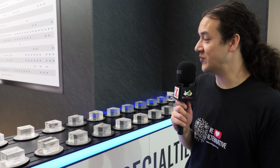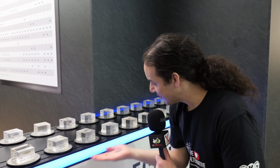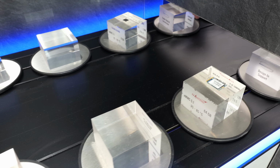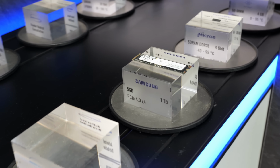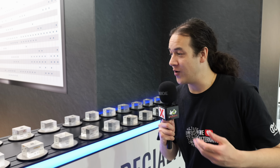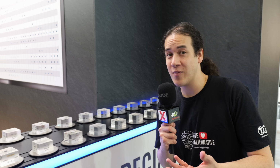We're at Embedded World 2024. I am on the Memorysolution booth, and as you can see, there's a beautiful conveyor of memory products in the same way as a sushi restaurant. Lots of different vendors, lots of different types of products, and we've got quite a few different videos coming up on why it would be great to partner with Memorysolution for your next design.